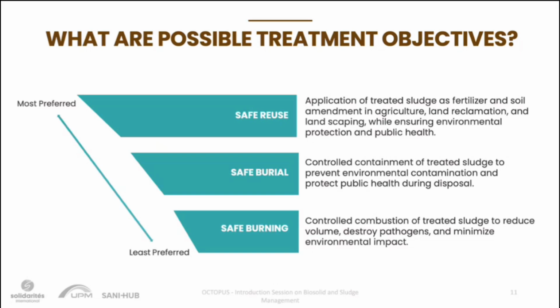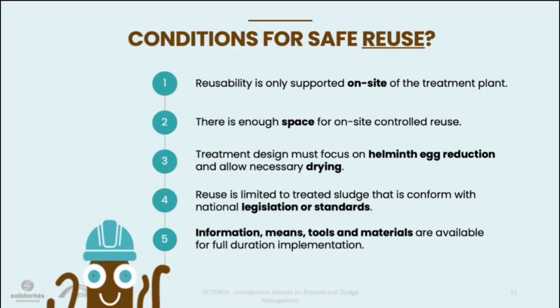Next, I want to talk about the conditions for safe reuse, safe burial, or safe burning. Let's look at reuse. Ideally, safe reuse means that you enable this reuse on site of your treatment plant. So you have the entire setup for the processing of the sludge and biosolids right at your treatment plant without transportation in between. This requires a sufficient amount of space for this controlled reuse. And if you don't have the space, then it may be necessary to consider one of the alternatives.